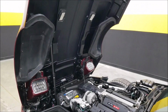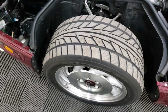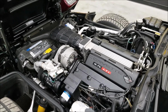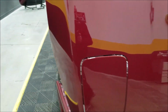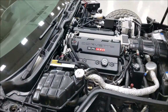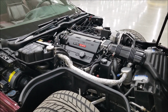Alright, and you can see nice and tidy underneath there. Hoses have some nice rubber left on that LT1. Again, power steering, power brakes, AC blows cold. Again, no accidents indicated, no branded title, anything like that. Clear title in this one. No liens. There you go. Get an idea how that LT1 looks.